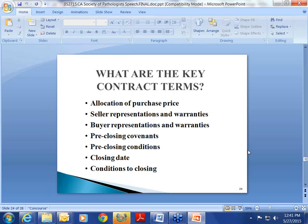The closing date: the purchase and sale agreement will state when the deal is supposed to be completed, and usually it will state a date, and then it will say that if that date's not met, there'll be another, let's say, 30 days to close the deal, and if the deal is not closed on that date, then the buyer or the seller can walk away from the deal, although more typically, if the parties are making good progress, they'll just agree to extend the date.